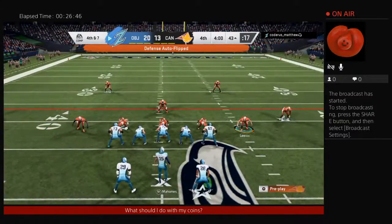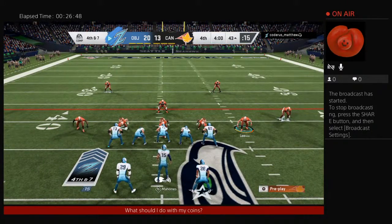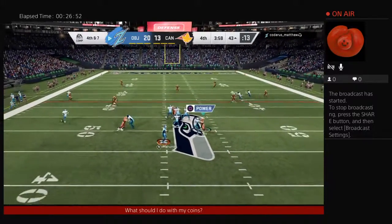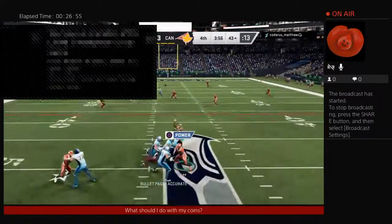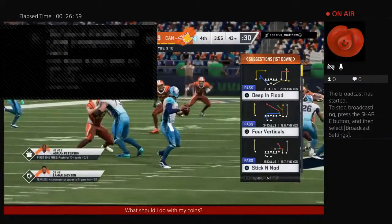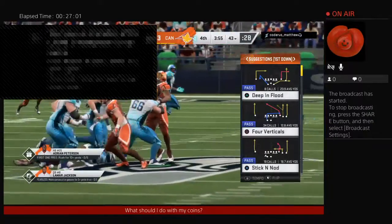And here's a big one now. Trying to hold this lead. They're going to go for it here on 4th down. Mahomes throwing on 4th. And that is incomplete. Darius Leonard, the linebacker, able to break that one up.